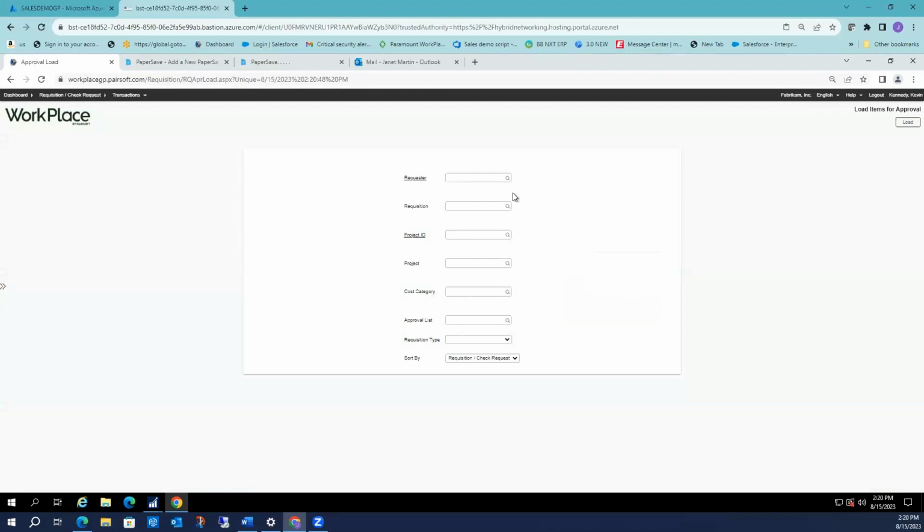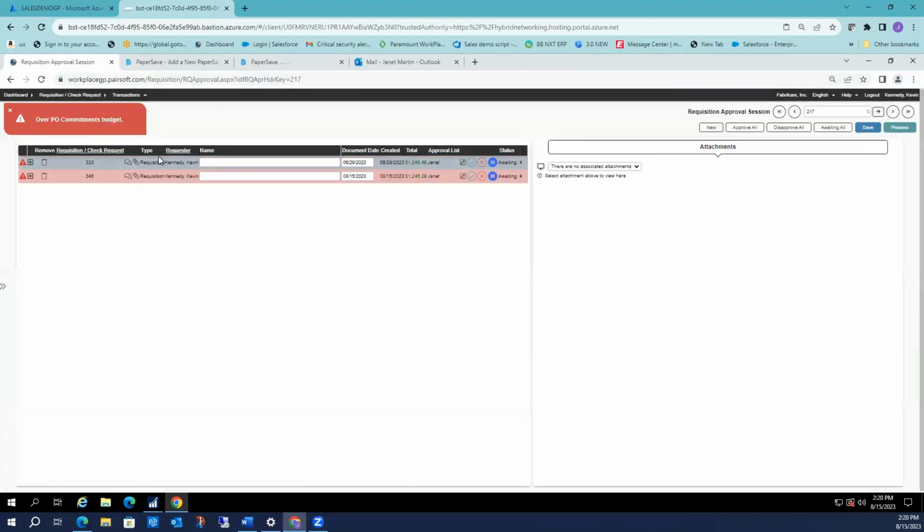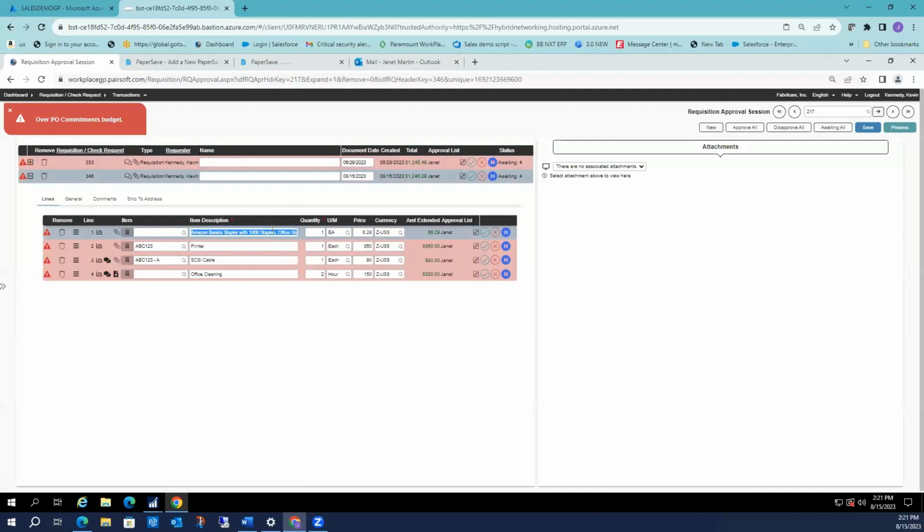I have different filters, different ways, but I'm going to load everything waiting on my approval. I have 2 requisitions out there, at a very high level, showing me, and it's already telling me something's over budget. I'm going to expand the lines. This is the one that we just entered together. I can go through each line. I can approve or disapprove. I can even put a note in as to why I'm disapproving it.